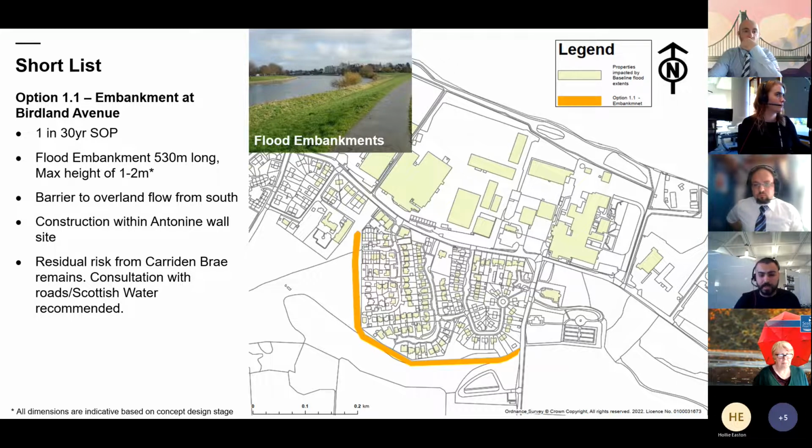This aimed at protecting the properties to the north from overland flows. And you can see the length of the embankment there and the varying height. We did come across a couple of issues when we were doing the design for this. So there's potential construction within the Antheim Wall site.